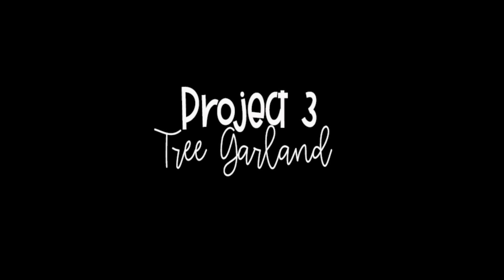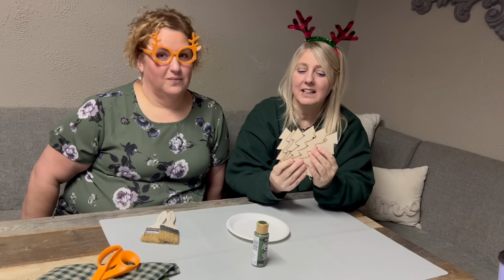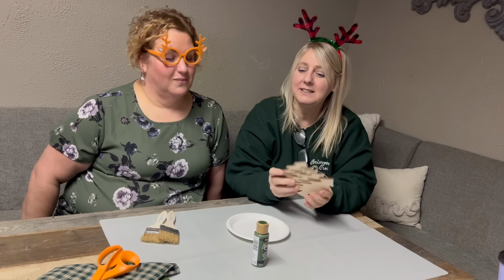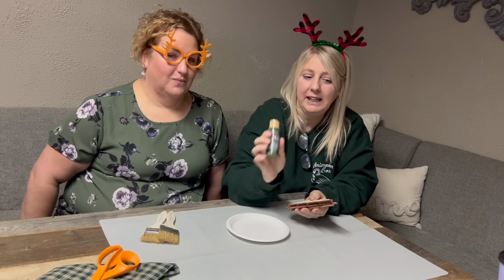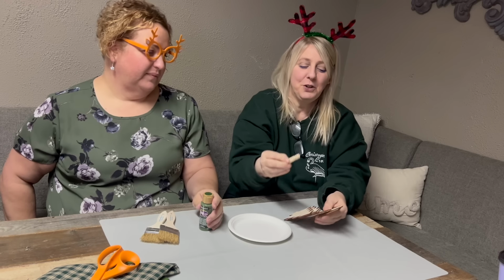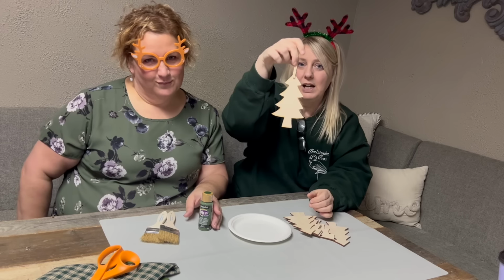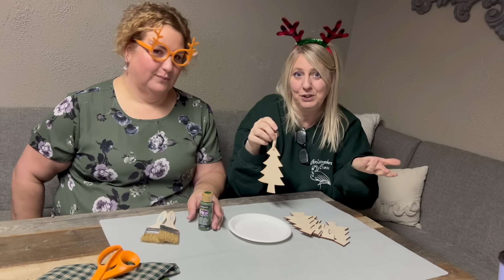Now, on to Project 3. Guess what we have? Trees. And we are going to make a cool garland. This is another one of our products. These are some larger trees. We're going to paint them with this awesome paint. We have jute and these super cute little clothespins that they're going to hang from. It's going to be such a simple and easy project for anyone to do.